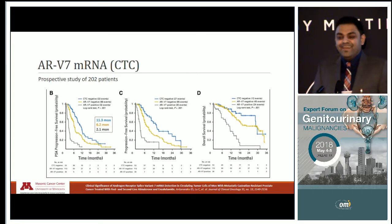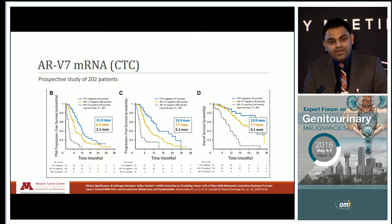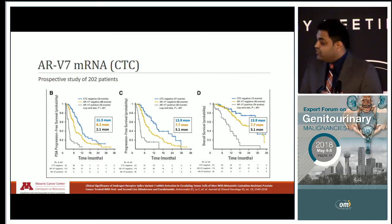So AR-v7 has also, in three prospective studies and one large retrospective study, been shown to be prognostic. And this is actually one of them.